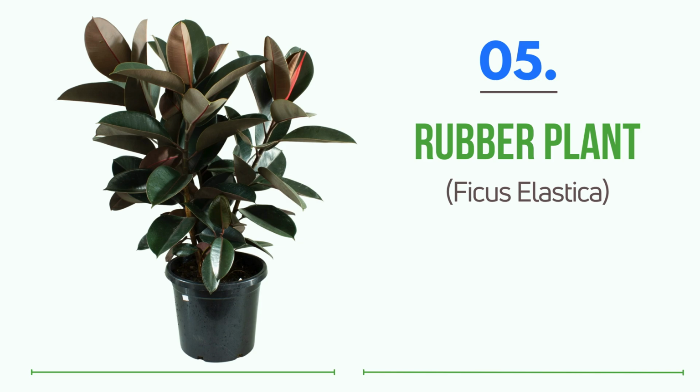You can easily find a young one for under $20, and it grows into a statement piece over time. Its broad, glossy leaves give that lush, tropical vibe that instantly elevates any space, even if you're decorating on a budget.